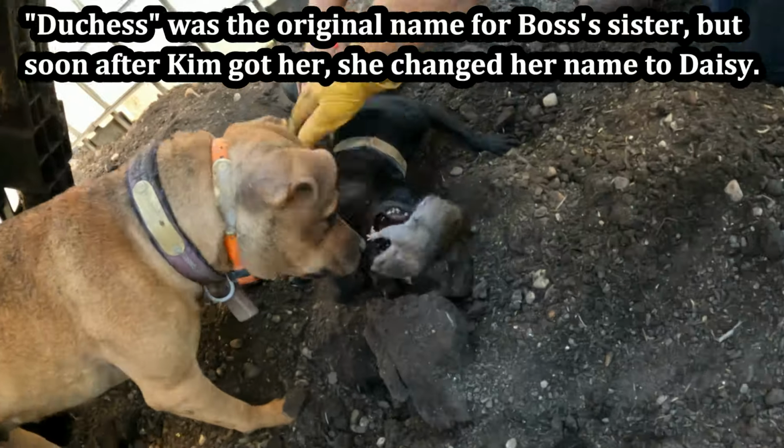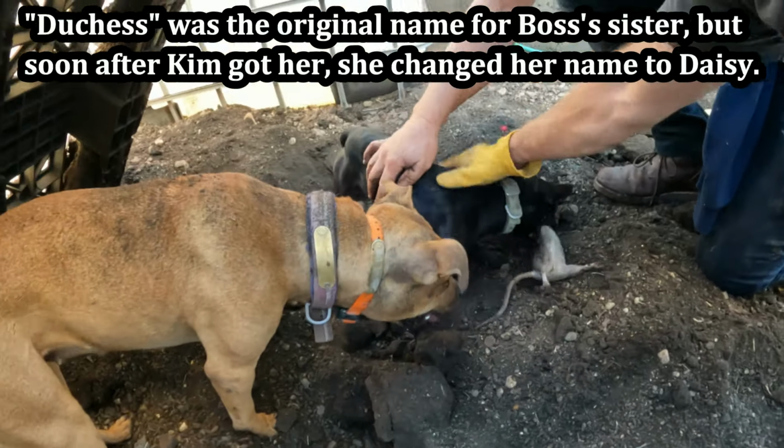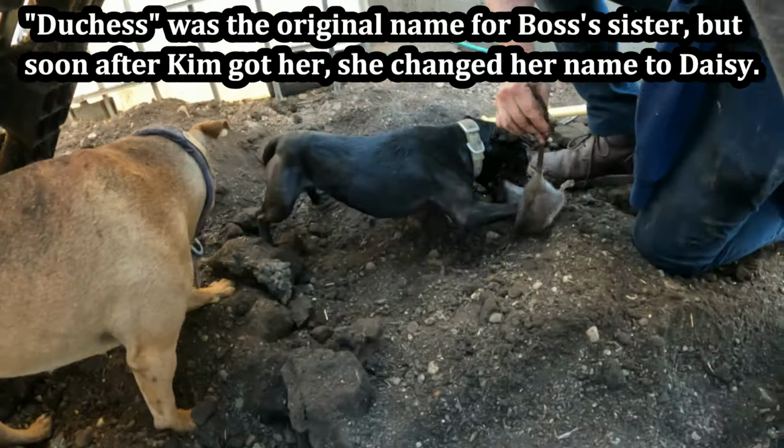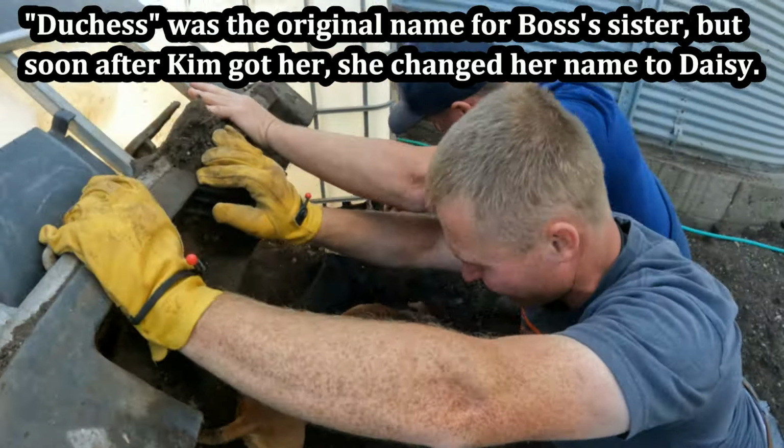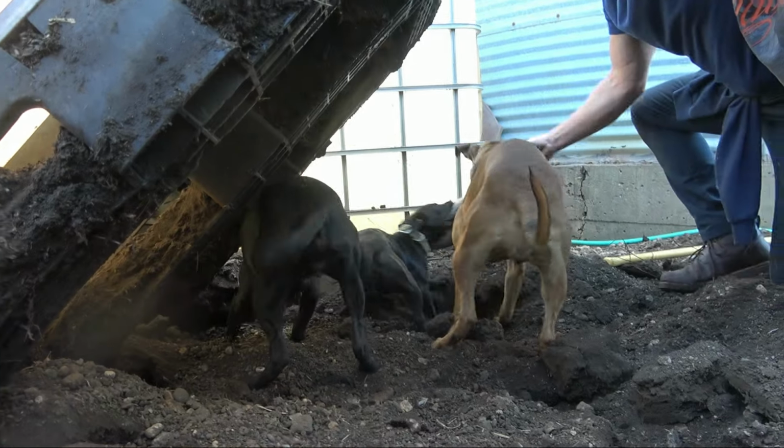Oh, good dog, keep fighting it. That's a good dog, yes. Keep fighting it. Good dog, Chip. She's starting to figure it out. Drop. Let go. That's just drop. Let go. Drop. Come on, drop it.